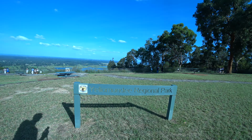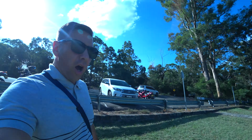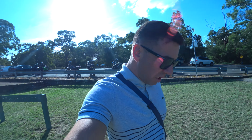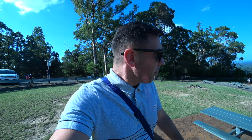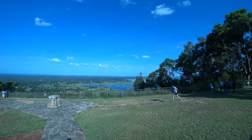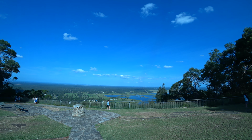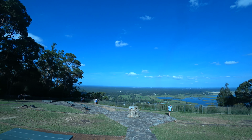So as you can see, it's called Yellomundee Regional Park. I've heard that the lookout is actually called something else by locals, but I can't really remember what that is. But as you can see, it has an amazing view. Down there is actually Penrith and the Penrith surrounding suburbs.